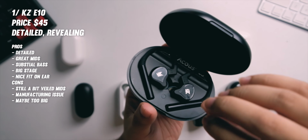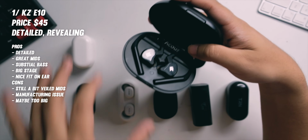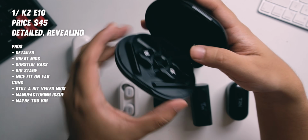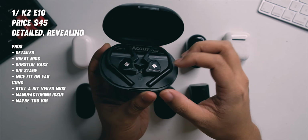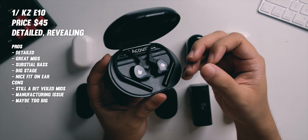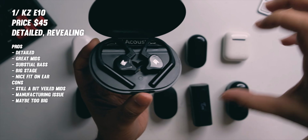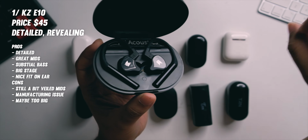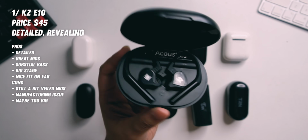So actually, if I'm gonna nitpick, the vocal region here is still kind of veiled for me. But definitely compared to the other TWS, this is the most revealing, most detailed out of the bunch. Still, I find that I wanna EQ this one to make it fit more of my preference. So I put down the bass around -2 dB and put down also the highs around -2 to -3 dB. And this makes it more perfect TWS for me.